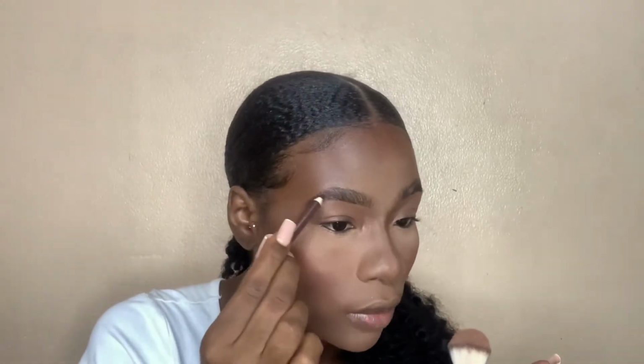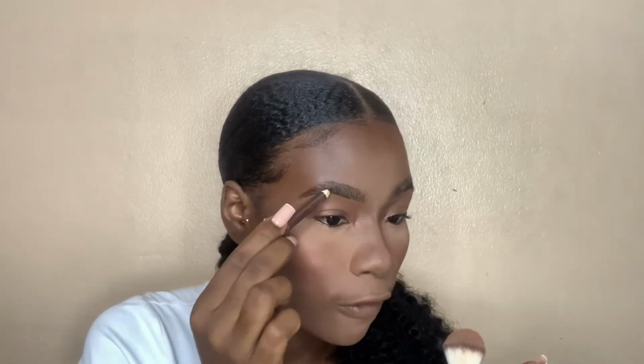Alright, boom. You see how the front of the brows look kind of lighter? You see the effect that the powder gives? That's what I like. I think I messed up my brow again at the side here. That's brow makeup. You can always go in and fix what needs to be fixed. It doesn't need to be perfect. You can always fix it. Don't get too frustrated, girl.